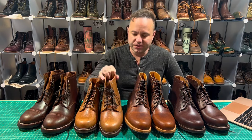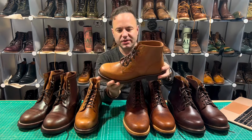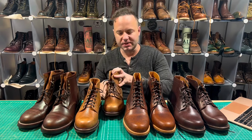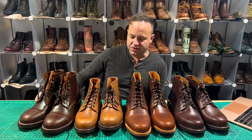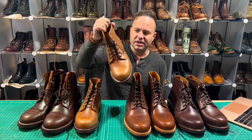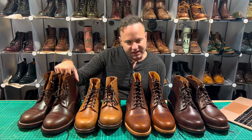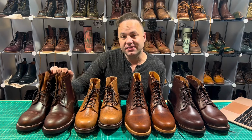This is cow shoulder. I have never seen anything like this before. It's very similar to a bison. I've had shoulder before on my Truman boots in Java Wax Flesh. The tongue is made of shoulder, and Truman has also made boots out of oiled shoulder before. They're always super nice, but I've never seen it shrunken down like this before. This is really interesting. And then last but not least, we've got the Garrett boot in tan waxed flesh.